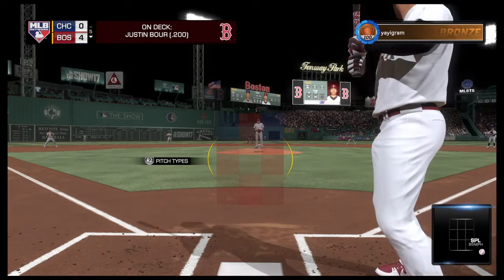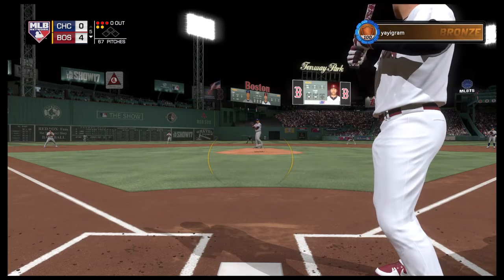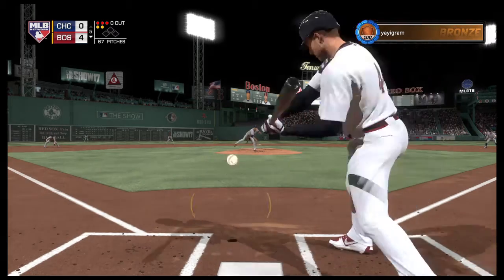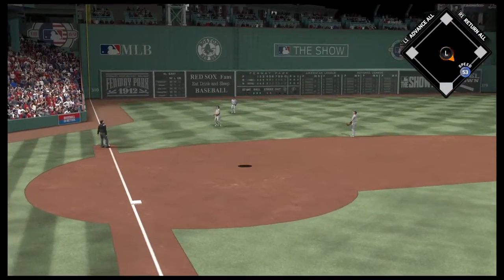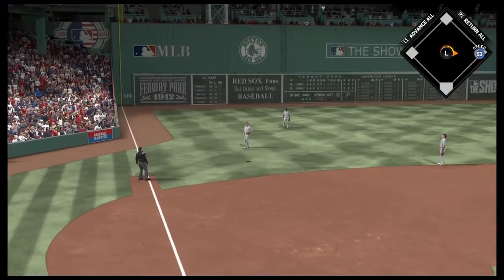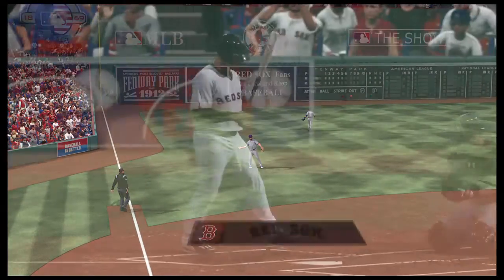Never tempted to swing at that ball down low. It's ball 3. He's ready. Now the payoff pitch. Swing and a high pop-up back onto the outfield grass now. There to tuck it in is Rendon for the first out.